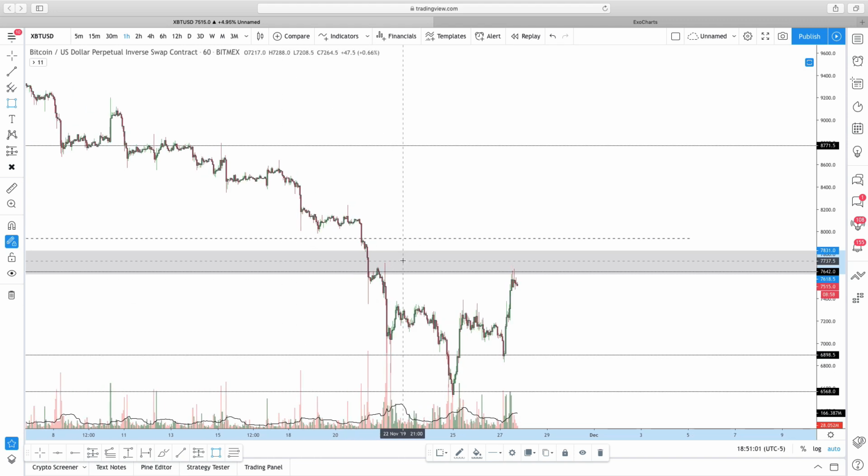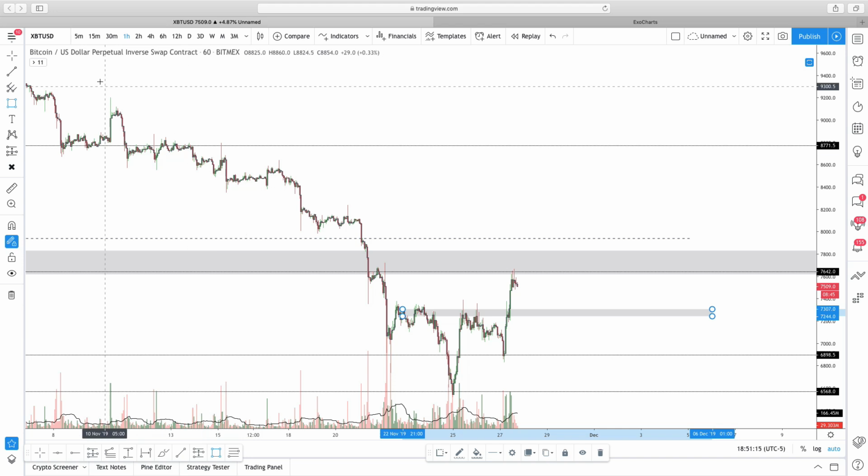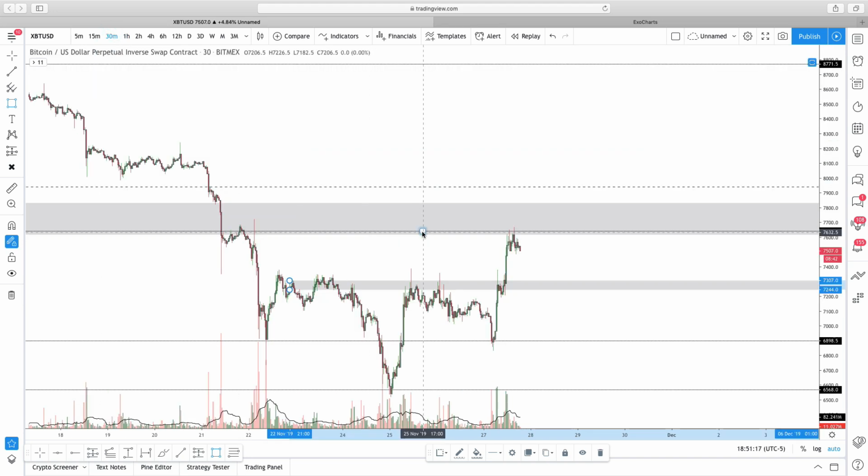So when I am taking this short right now, my goal is not to short back down to this low. We could get these lows again, but ultimately I have to remain conservative. So I have to say that this would likely be the area where I would take profit, because things are a bit uncertain right now.